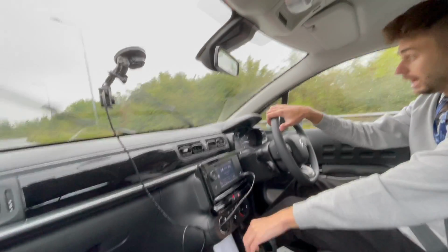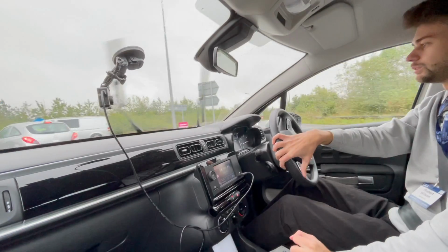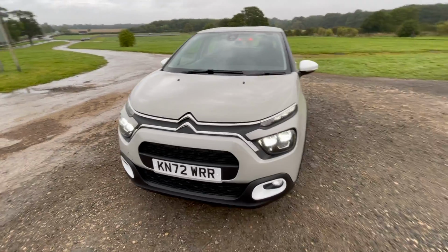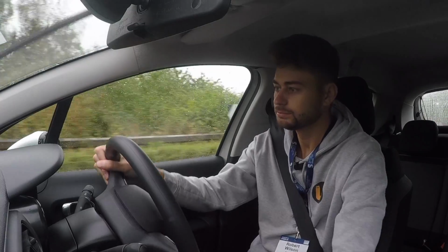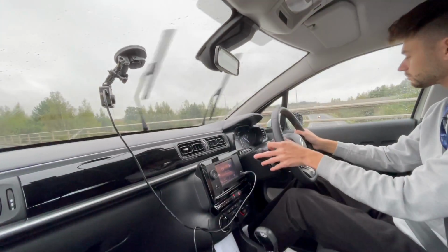Even on a horrible rainy day like this. And then I guess I should talk about economy as well, because that's going to be important to someone who buys this car. So it'll do around 50 miles to the gallon. Citroen themselves claim 51.3, but if you're driving around town, you're probably not going to get that much. It's going to be more for people who are on motorways.